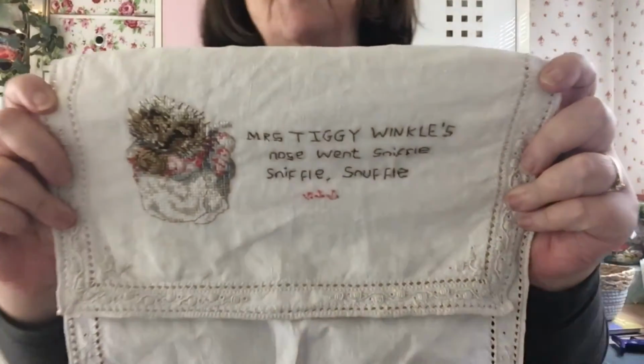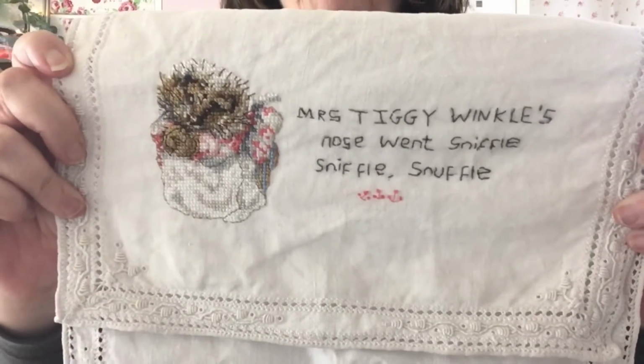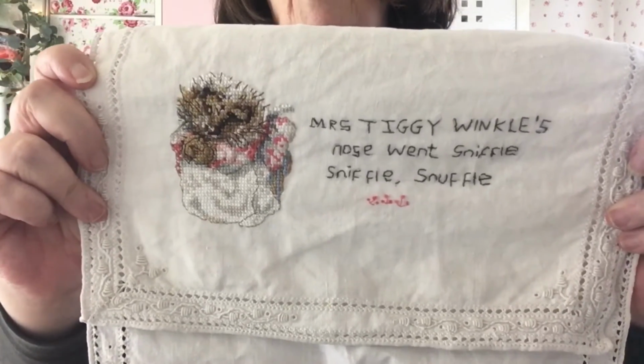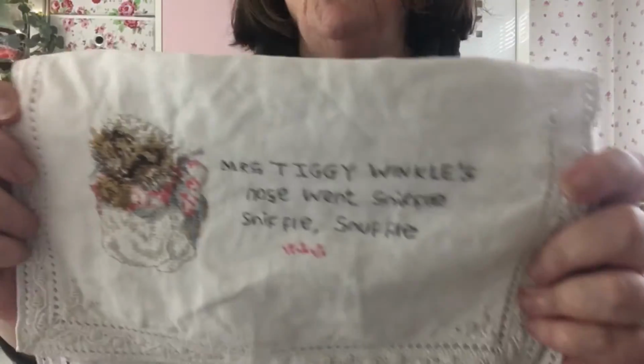I've just pulled mainly threads from my stash for this. I'm not going to go out and buy new threads for this. And I've used some old linen to make this on. So this is Mrs. Tiggy Winkle, and I've just popped on the first few lines. My nose went sniffle, sniffle, snuffle.